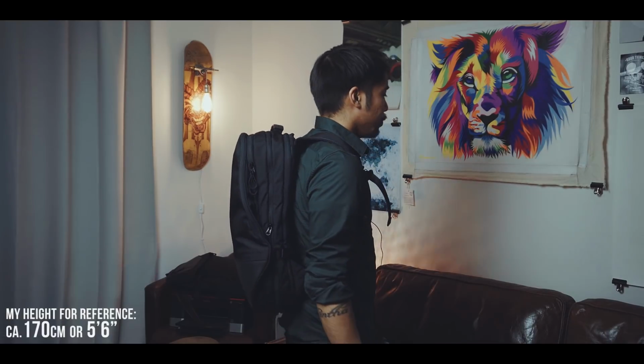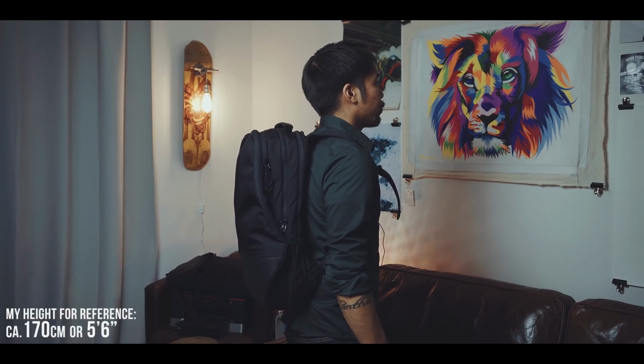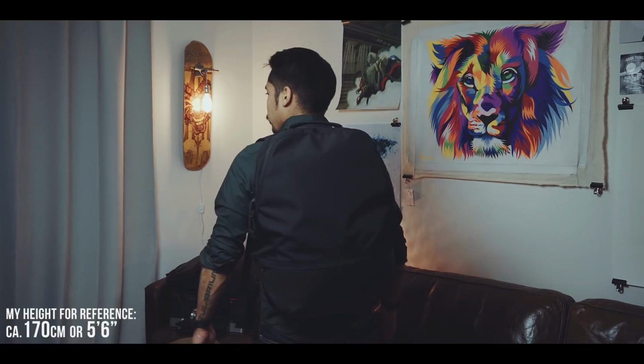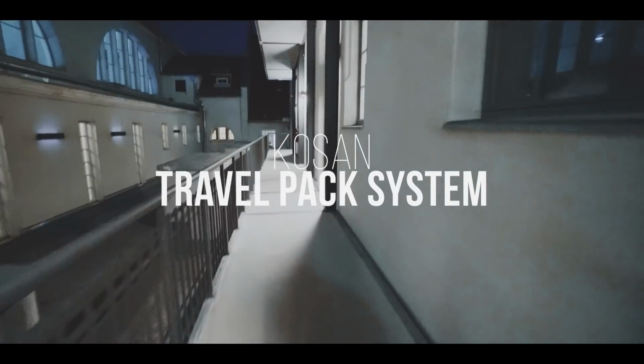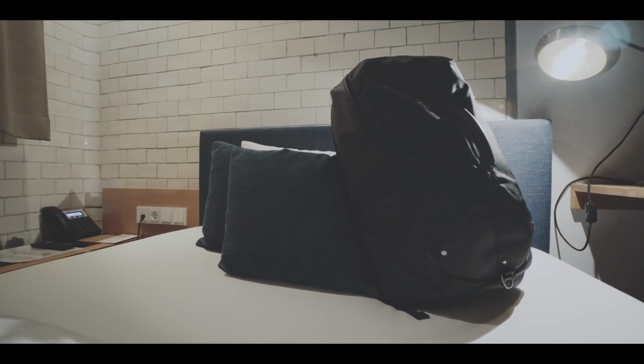But compared to the other bags in this roundup, it has the fewest features, and maybe you would rather have two bags instead of carrying around this big bag on your day trips. For that, there is the Cosan travel system. In my eyes, this is the all-in-one solution.